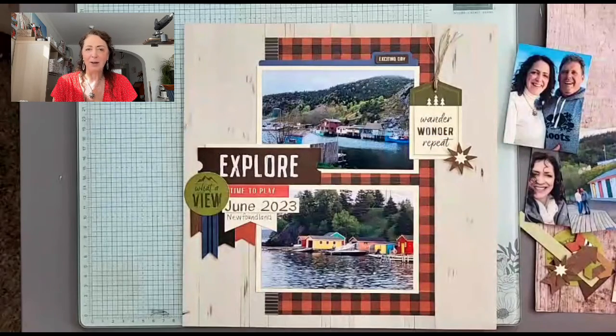And I have been on a scrapbooking rampage. I am loving it so much. It is bringing me so much joy and satisfaction and a feeling of accomplishment, and just, oh, it's wonderful. I honestly cannot overstate the fact.